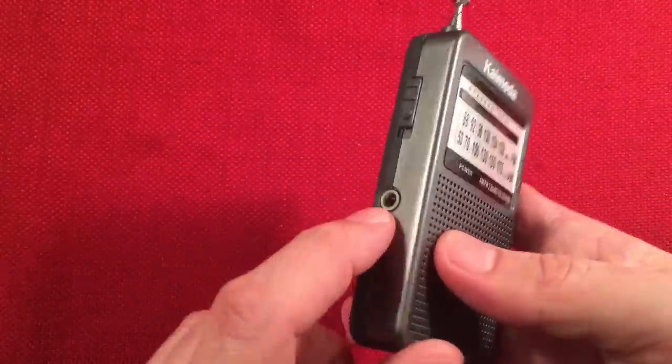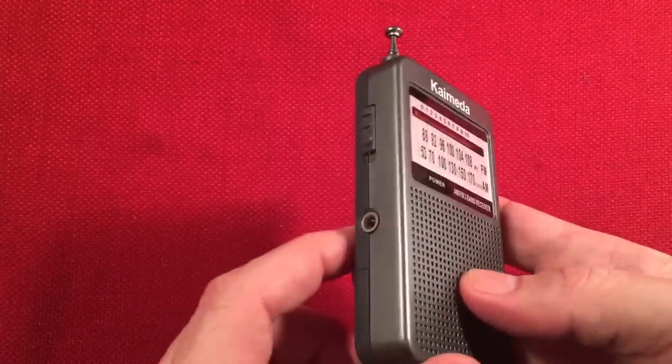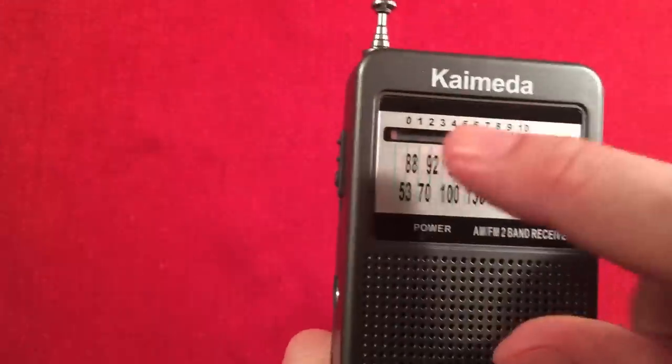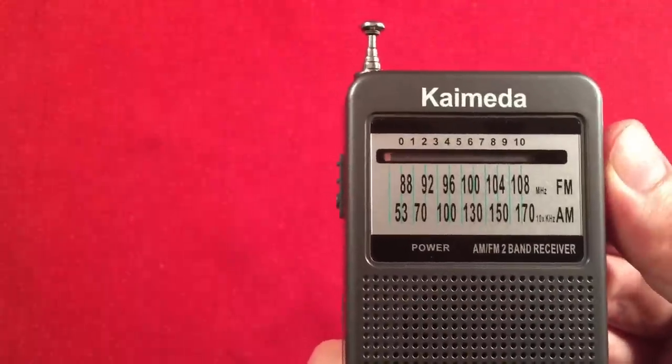But my Nia over there doesn't have anything at full low volume, so Nia still beats it, but not bad for this radio. Okay, front, we have a log scale. Oh, Kaimeda, of course, big old name there. So you get your log scale, you get your little indicator window. Yeah, that's what they do nowadays.